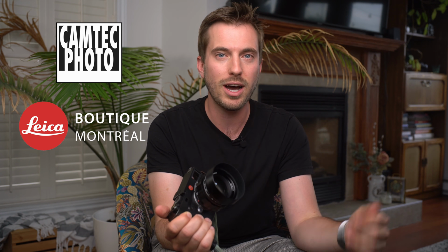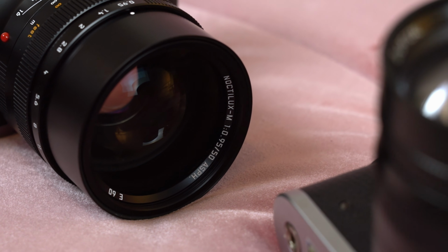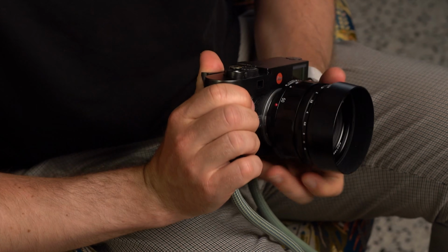So I've been waiting to try this lens out since the beginning of the year when Voigtlander announced it, I think at the end of December 2021, early 2022. And actually when I went to Camtech to play with the M11, I was secretly just hoping to try out the Nokton here because I really wanted to get a feel for it and see what it's like after spending so much time with the 50 Noctilux 0.95 aspherical and the TT Artisans 50 0.95. So here I am today, finally, after spending some time with this beautiful Nokton.